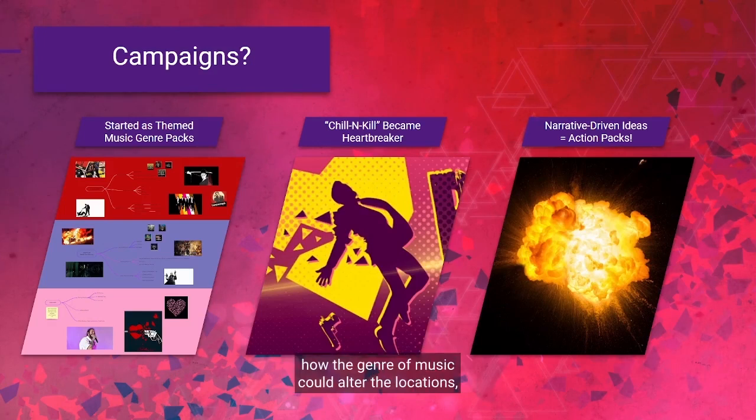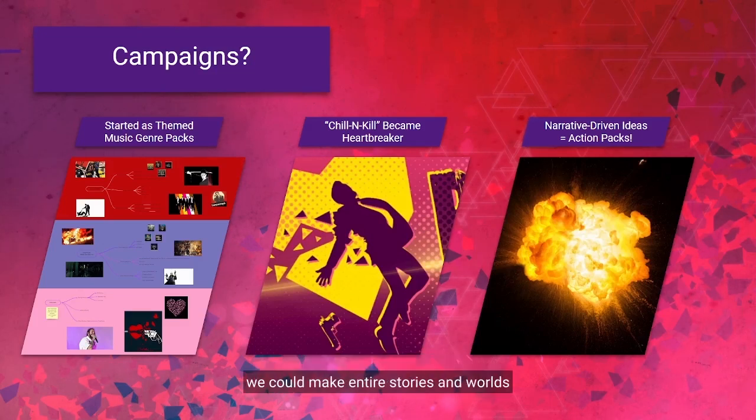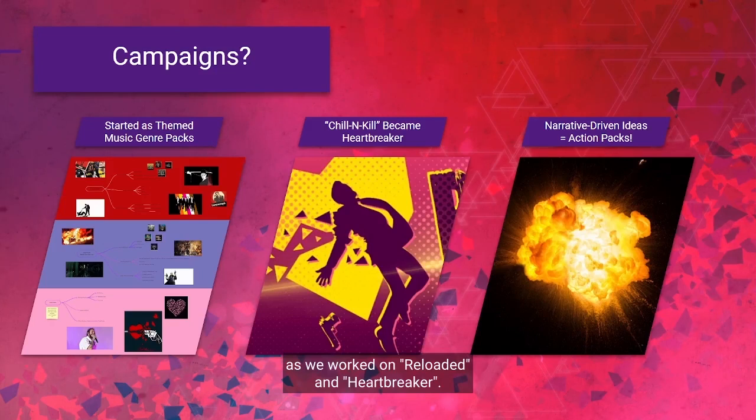The more we thought about how the genre of music could alter the locations, but also the enemy types and weapons and such, the more we realized that if we just broadened our scope, we could make entire stories and worlds around some of these ideas. So the conversation shifted a bit more as we worked on Reloaded and Heartbreaker.